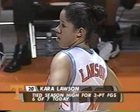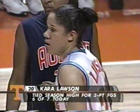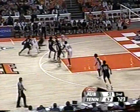Well, Joe Champion's team has got to make a huge comeback here in the last 7:32 and generate some offense to counteract Kara Lawson, who has been outstanding today with those 18 points, 6 of 7 from the three-point line. Well, Bob, you're right. Lawson has exploded and done a great job for the Lady Vols in this second half.